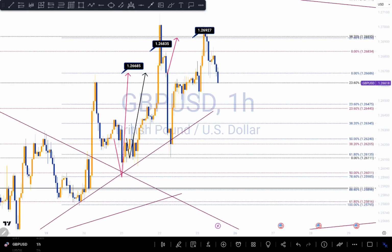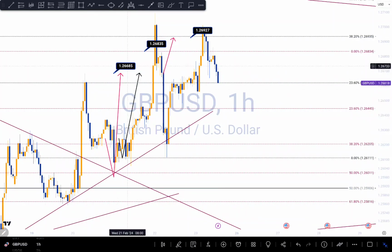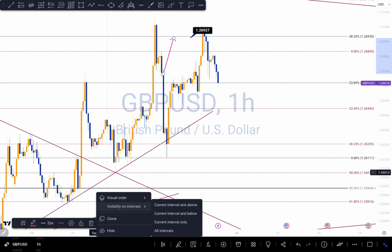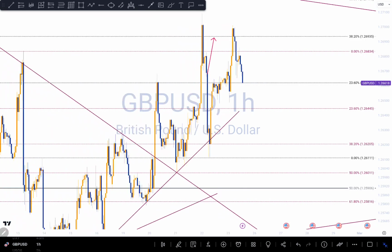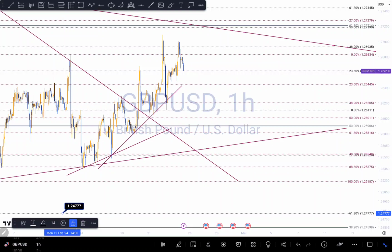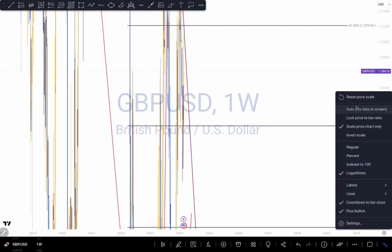So now let's reanalyze GU, guys, based on the current market we have. Let's delete this one, and let's see how GU is gonna continue to do. Let's go to a bigger time frame. Let's go to my weekly time frame, guys. Let's see.